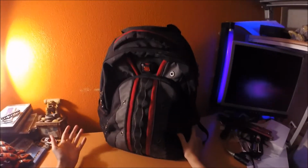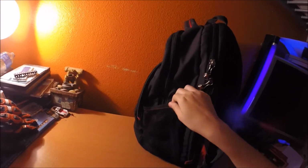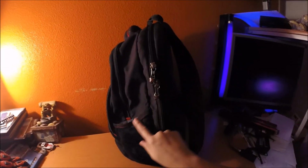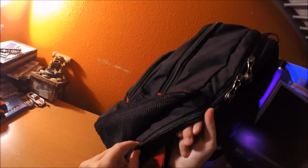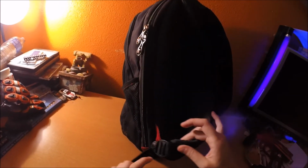This is the backpack that I was wearing both times that I went down. It's some kind of Swiss Gear. Went down on this side. Surprisingly enough, the mesh is okay. The zipper, you can see it pulling up a little bit on some of the stitching along the zipper, but it still functions great.